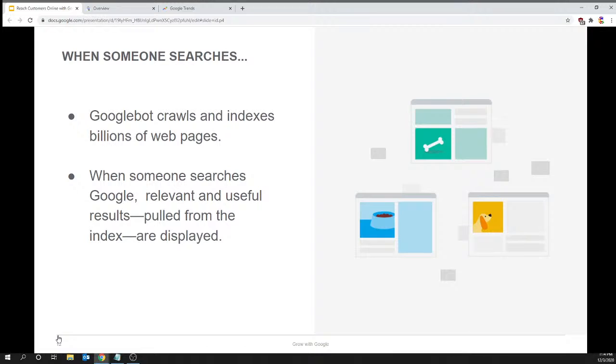There are more than 1 trillion searches happening each year worldwide. That may be a large number for you to wrap your head around. So here's another way to imagine it. That snap was 1 second. And in that 1 second, Google just processed about 40,000 searches. All right, so there are about 40,000 searches happening right now.